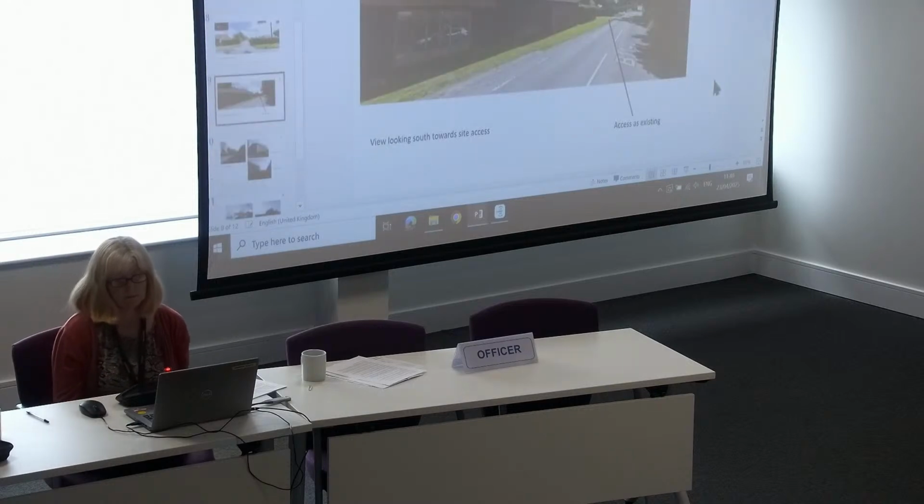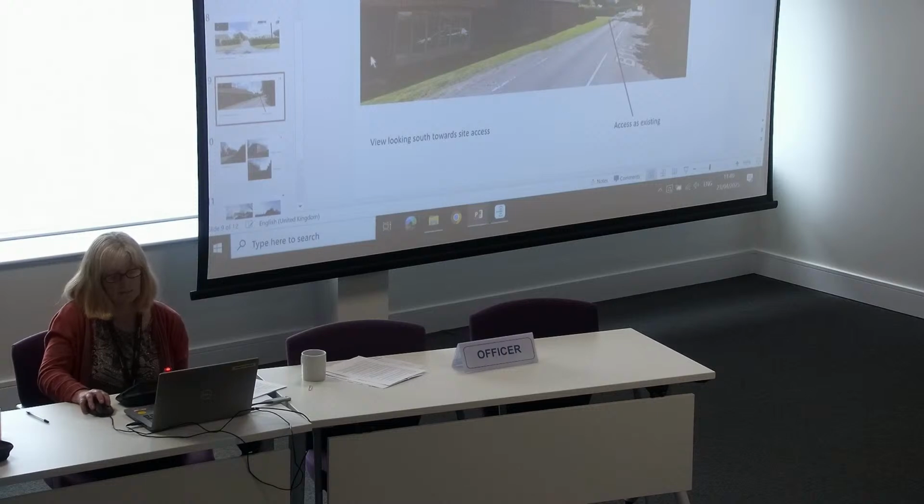This is the view coming from the south towards the site. You can see the access is just here. This is an existing barn conversion carried out some time ago, and you can see just in the distance here the neighbouring property, Yew Tree House.